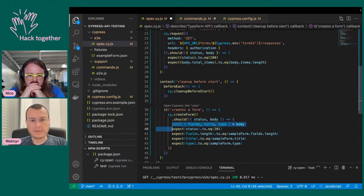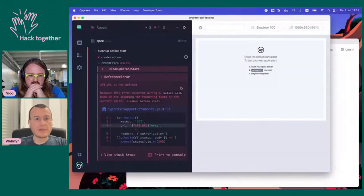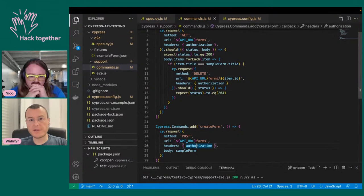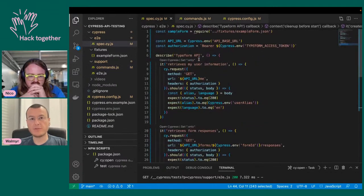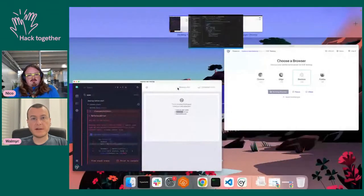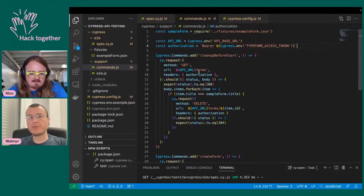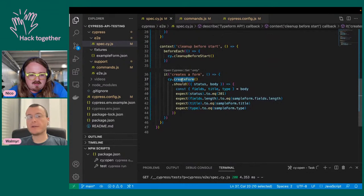Let me just see if I saved here. Oh, but now the thing is that this custom command is using the sample form and the authorization, and they are not in this file. So I would have to get this information here as well in my commands directory. So now it's there and everything is working.